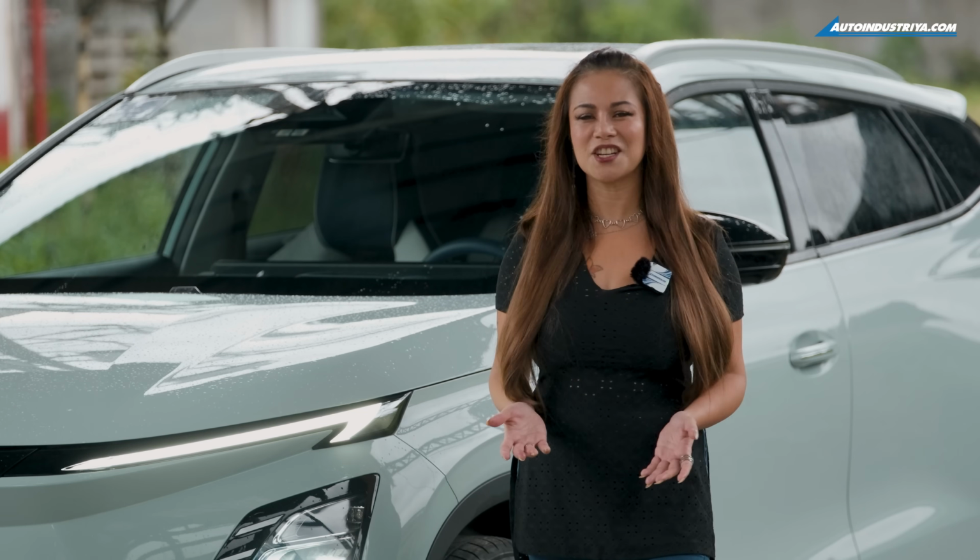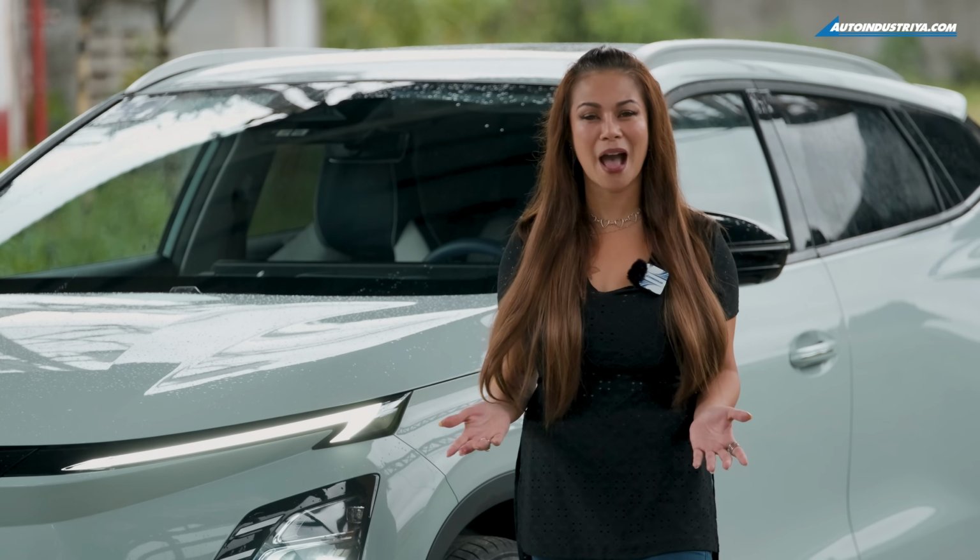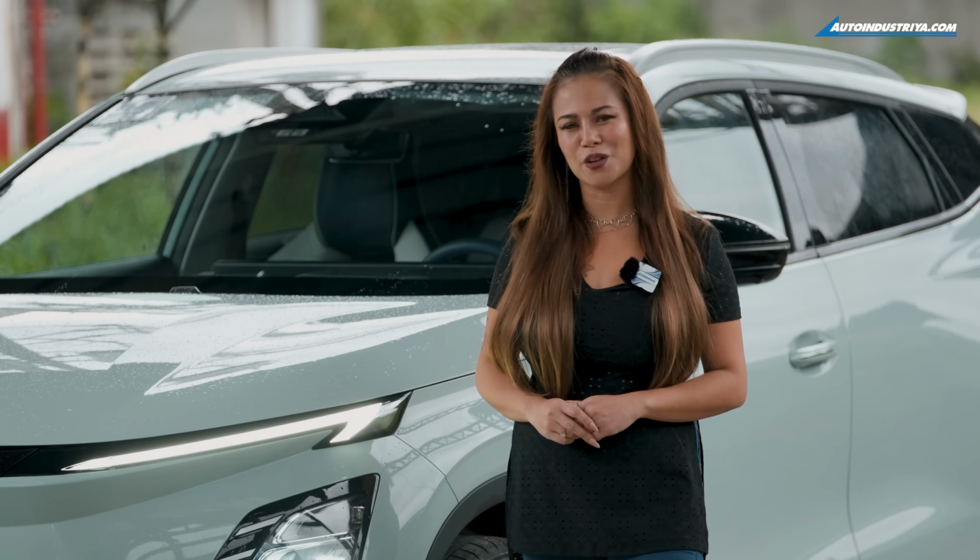That was our walk around of the Omoda E5. The lone variant of the Omoda E5 will be available for just under 2 million pesos and should be available very, very soon. To know more about it, check out Omoda's website and also their socials.